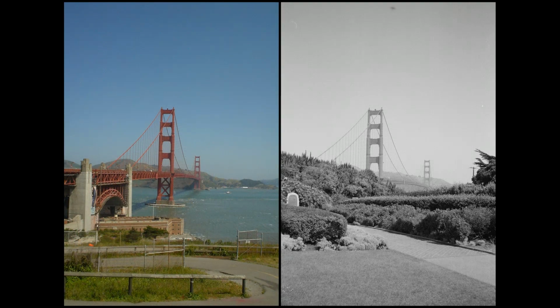Let me try and explain this a bit further with this image. Again, more or less the same image, I think it's taken from the same side of the bay. As you can see, if you're familiar with San Francisco, this is the Golden Gate Bridge, which is a classic tourist destination. And on the left we have my colour digital camera image, and on the right we have the black and white image. And I like the black and white image better. I like it a lot better than the image on the left.